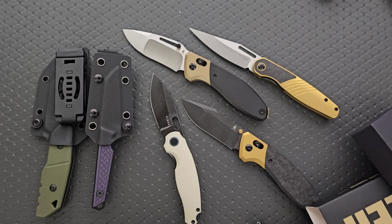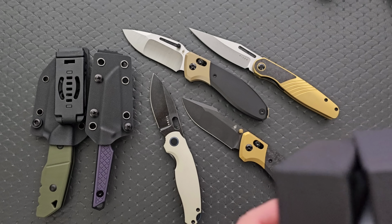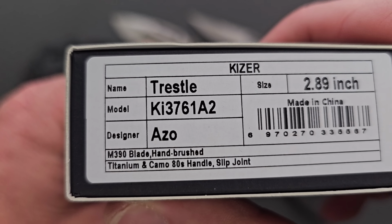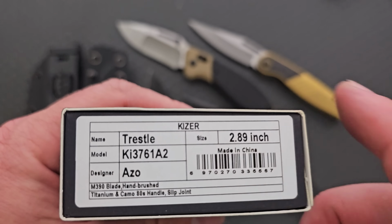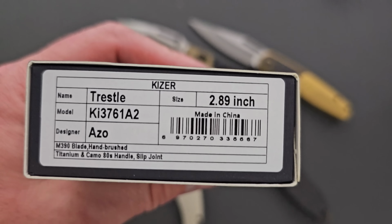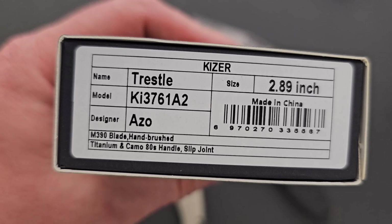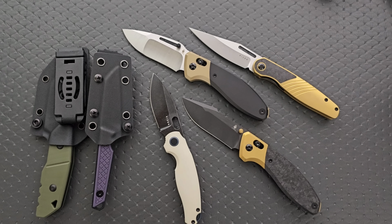It's probably got a pretty good price tag on it as well. But pretty nice. Another clutch lock knife. And then finally, the most interesting one. Mainly because, no, I said M398. It's M390. I was about to say, I've never seen M398 on a Kershaw knife, the Trestle by Ozzo. Okay. 80s camo, I think is what I saw there.